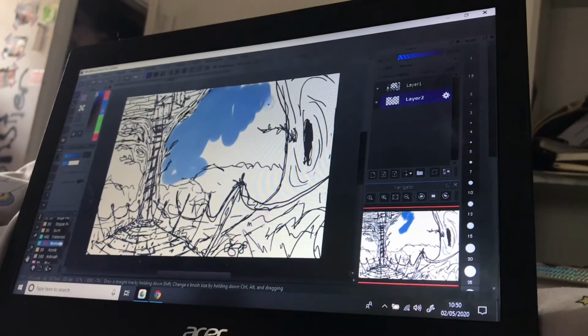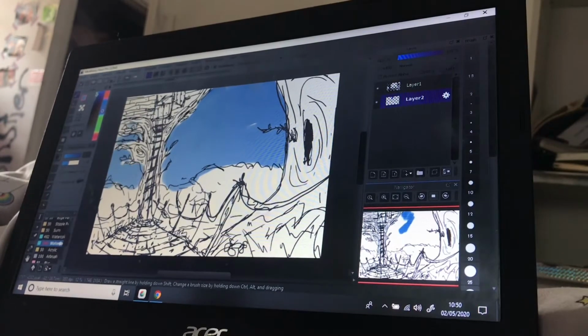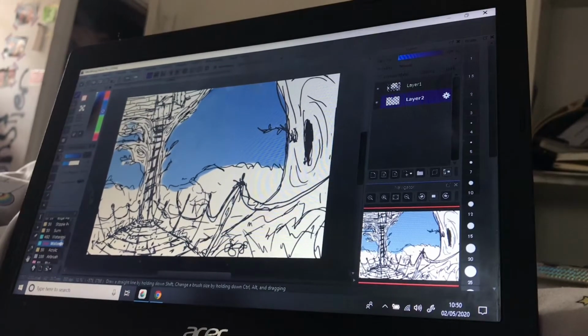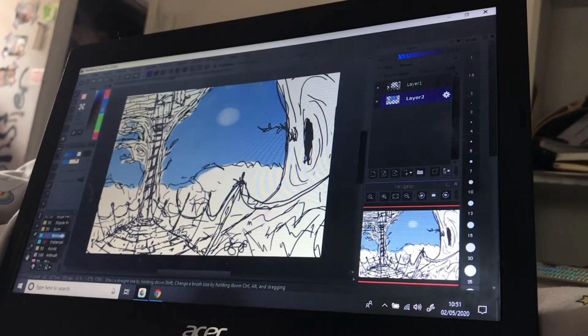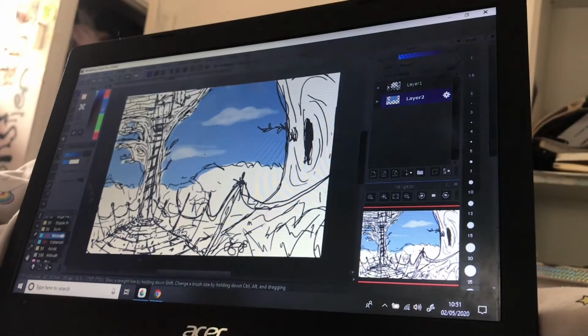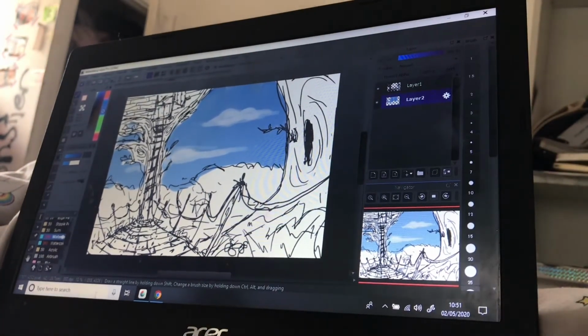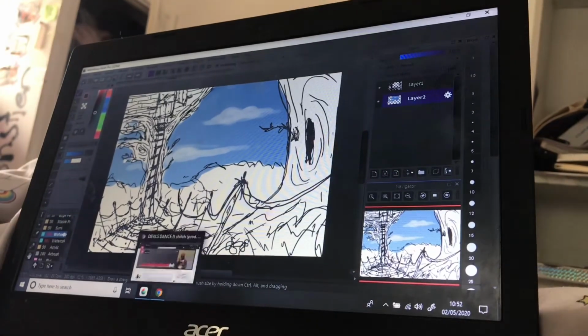Once I'd finished the sketch I went in with some of the colours. I think this was a watercolour brush, just so I could blend some clouds in and make it look softer, just changing the sizes and opacity here. Because of the way that the screen is positioned, these colours look a lot darker than they are. That is not black, funnily enough, it's a dark brown.